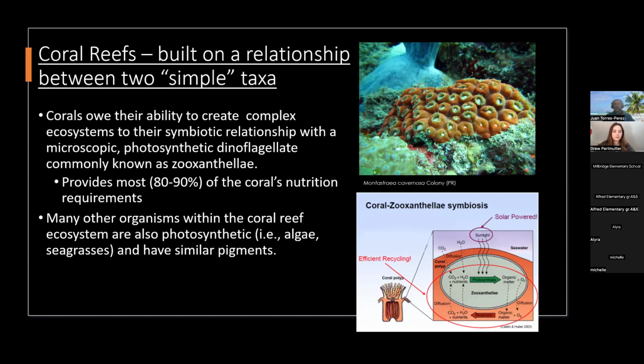And just to give you an idea of how many, these are microscopic, so unicellular, one cell each of them. To give you an idea of how many can be inside a coral, for every square centimeter of tissue, which is pretty small, you can find anywhere from 500,000 to 5 million cells of these zooxanthellae. And they are photosynthetic, so they use the light, similar to plants, but they're not plants, they're more related to algae.